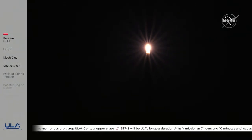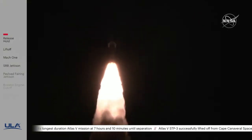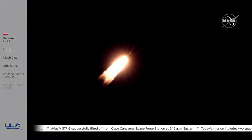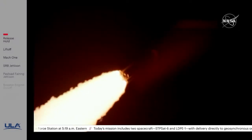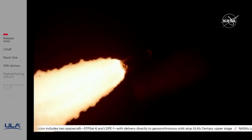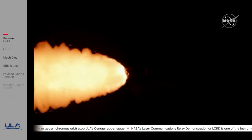Mach 1, Atlas 5 is now supersonic. Passing 45 seconds into flight, vehicle is now passing through max Q, maximum dynamic pressure. And the RD-180 is throttling back up as expected. Engine response looks good. Passing 1 minute into flight, the vehicle is now 9 miles in altitude, 7 miles downrange, traveling at 2,200 miles per hour.